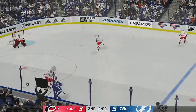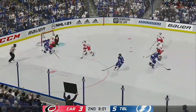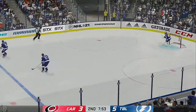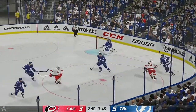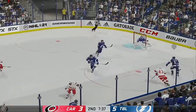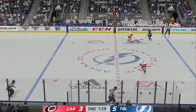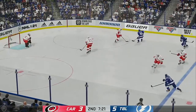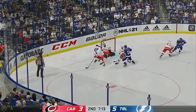Nice zone entry on the left side. Angles it over to McGinn. Fires it into the offensive zone. Tampa Bay's got the puck along the wall. And now it's grabbed by Killorn. And he slides it quickly to Kucherov. Here they come up along the wing. Just wide. Grabs the puck in the slot.